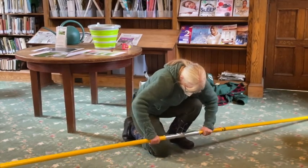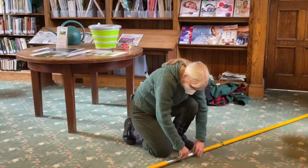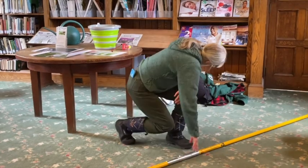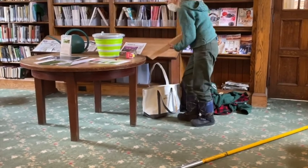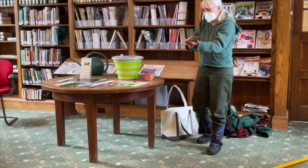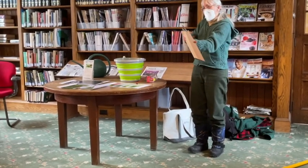It's still a little fresh, still brand new. So you align the holes, put the little tab in there. And then we have two attachments. One is a saw attachment, and you would put that on the end and you can just basically saw something that's way up high.